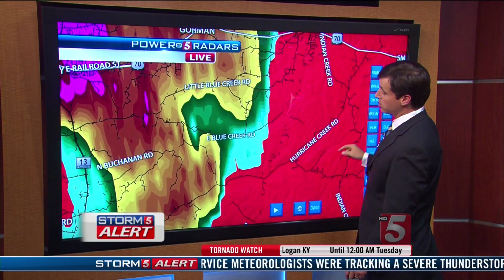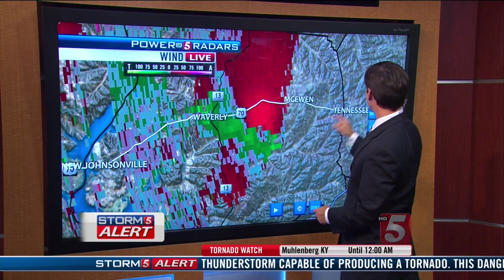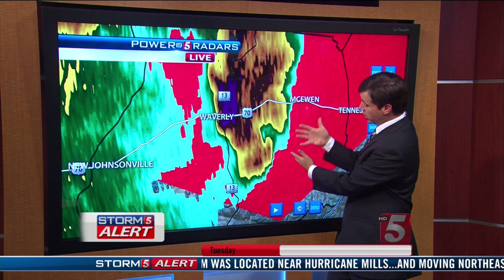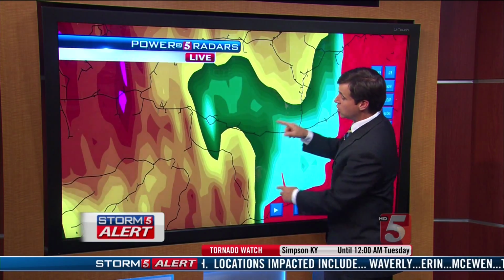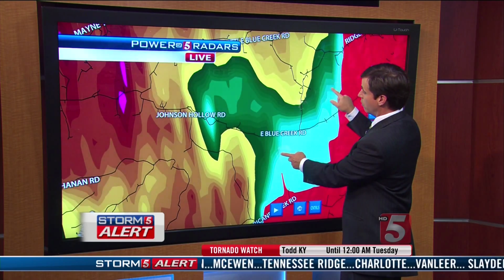Let me see what it looks like on the velocity data. Still showing up here, right in through here, and we'll cross Highway 70. It's turning and rotating so strongly, it's pulling in the drier air over here. It's actually bending into it, so that's why you get that little clearing notch. Still seeing the donut hole, the donut, over Johnson Hollow Road, so East Blue Creek Road.